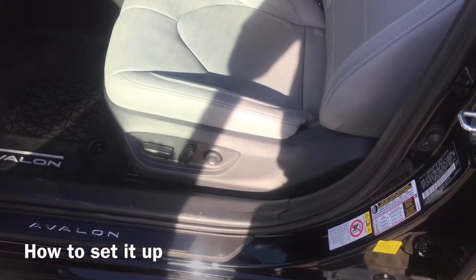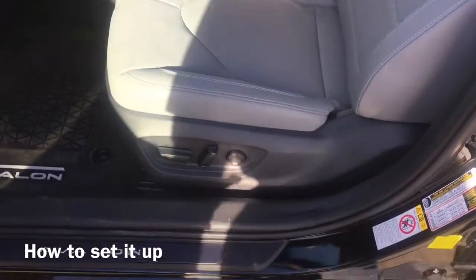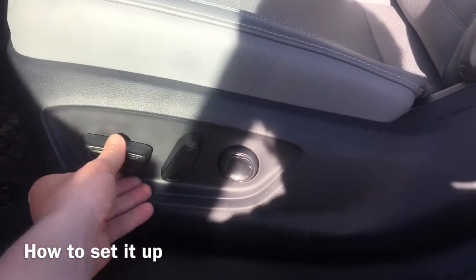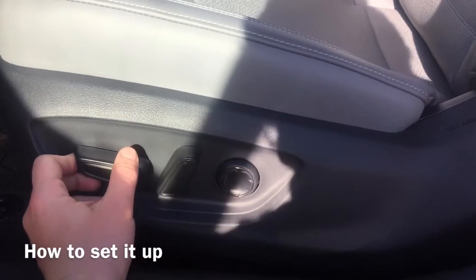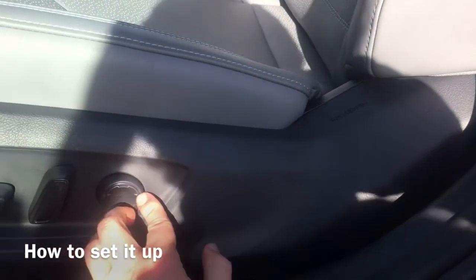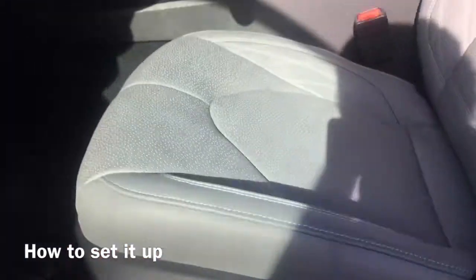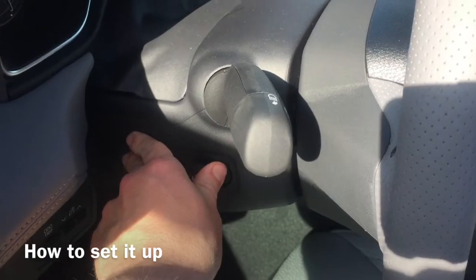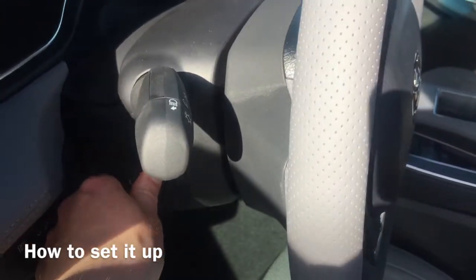So to show you that feature in action really quick, you can set the seat. You can go forward, back, up, and down. You can recline, that's seats. And then you can also do lumbar support here. And on the steering wheel, it's power, so you can make it go in or out. So I'll make it go in a little bit.